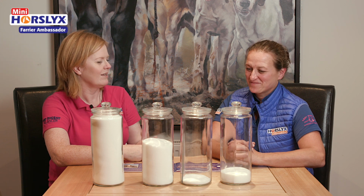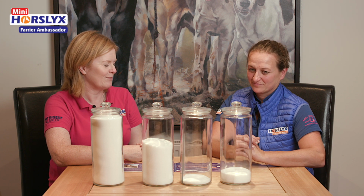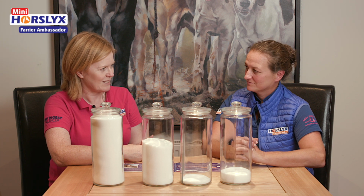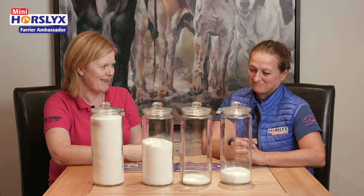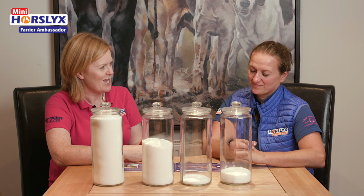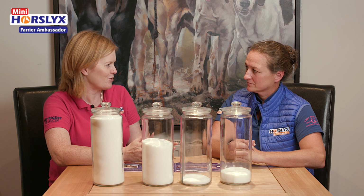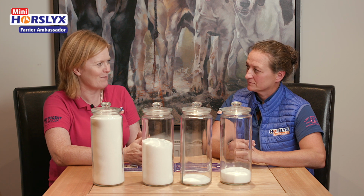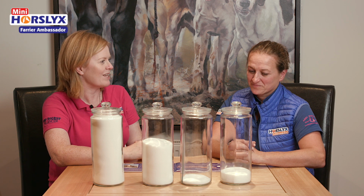So moving on, we'll go to the first jar on the left, 240 grams of sugar. And that's what you'd expect from a typical cool mix. A typical cool mix is 8% sugar. That's a fair amount of sugar. Because if you're feeding at the recommended amount to get all your vitamins and minerals, for a 500 kilogram horse, you'd feed 3 kilograms of your mix. And 240 grams of sugar is what you would get from there.